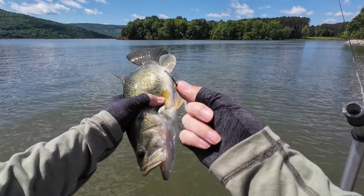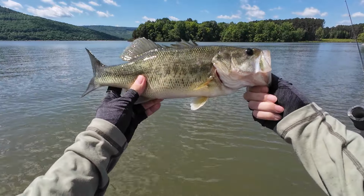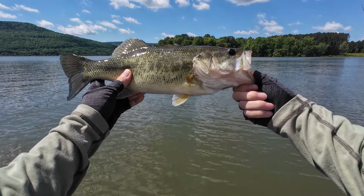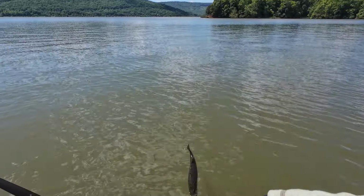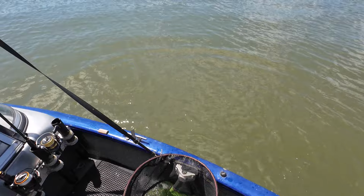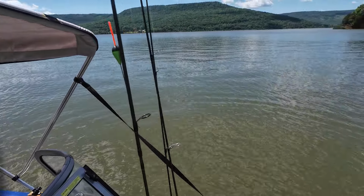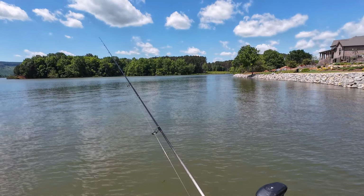Yeah, Vargy will eat a little trout magnet. He's not the smallest largemouth I've caught. He is over one pound, guaranteed. Beautiful fish. We did not rip the face off of this fish. He is released in good condition.